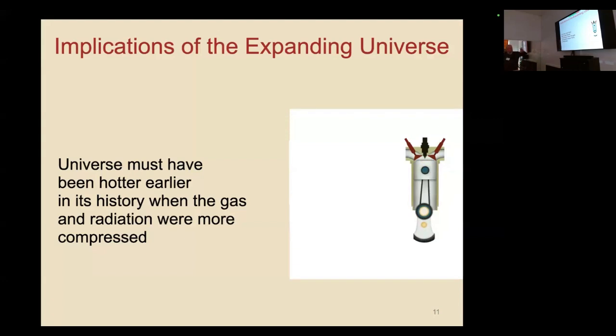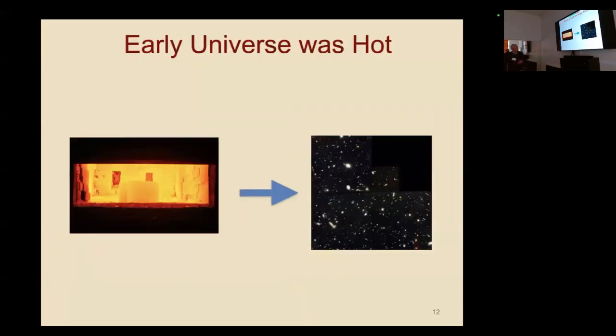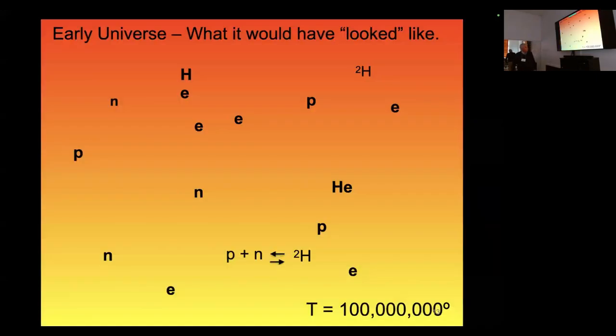So they thought the early universe should be hot, and maybe very hot when you go very early on. Their idea was that the early universe was extremely hot, hundreds of thousands of degrees, millions of degrees. Then as the universe expanded, it cooled and formed the universe that we have today. They looked at the conditions in that very hot gas, and we know a lot about hot gases up to a certain maximum temperature. So here's what the early universe might have looked like.